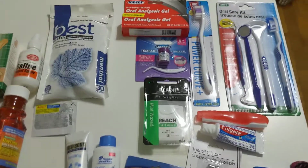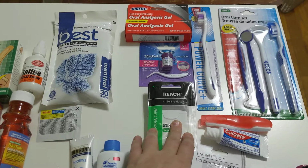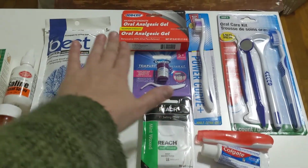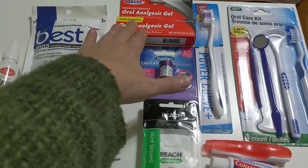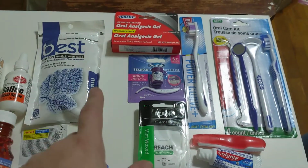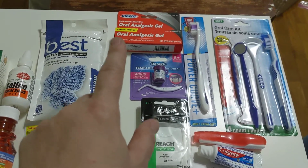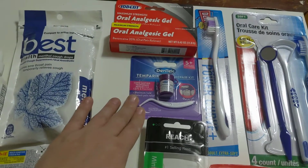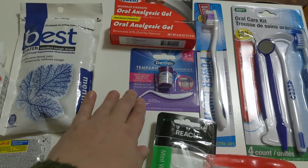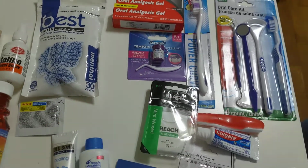Other dental care items that you can find at the Dollar Tree include things like floss, which could also be used to make small repairs or be used as fishing twine if needed. Oral pain relieving gel, fabulous if you've got canker sores, a sore tooth, a cut, anything like that, a burn. This gel will help with that. And then they have these dental repair kits that you can use to temporarily replace fillings. So I keep something like that in my dental care kit.